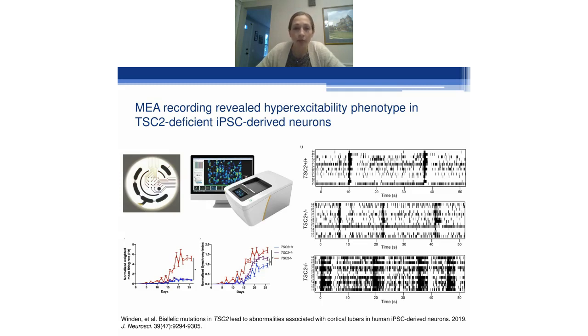On the right are a few example raster plots from a healthy control, the heterozygous patient, and the null TSC2 line. And in each row are representative spiking from a single electrode in a single well, and each dash is representative of a spike. So you can see in the TSC2 cells, there's quite a bit of hyperexcitability and increased firing, which I have quantified in the graph on the left here, compared to both the patient and control.